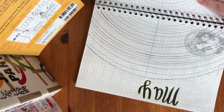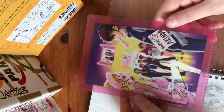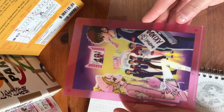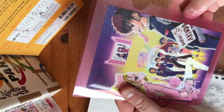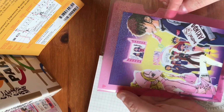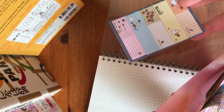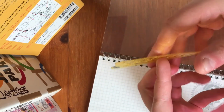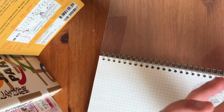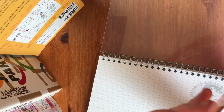Yeah. And then I've been keeping in the back, I mean, there's no place to put it, but I have this B6 clear file that I got from some random anime store. It came with a normal size one, and then I got this one. I just keep these Totoro post-it notes that actually aren't licensed, so my bad. And a Hobonichi stencil, I like to use the check boxes. And I guess just some random papers in case of notes and things.